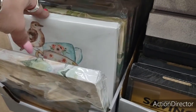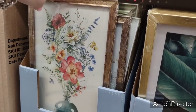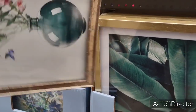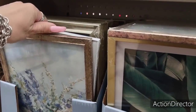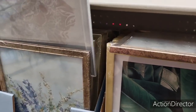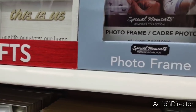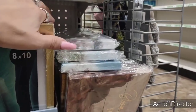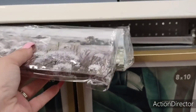The floral. I think I showed you guys this one. This is a pretty floral print. I just don't like the frame. You can always change out the frame. Look at this. These are pretty florals, you guys. I think these are just stuck here. Oh. Hold on. While I'm down here, I'll show you these little signs. Look at these. These are cool.